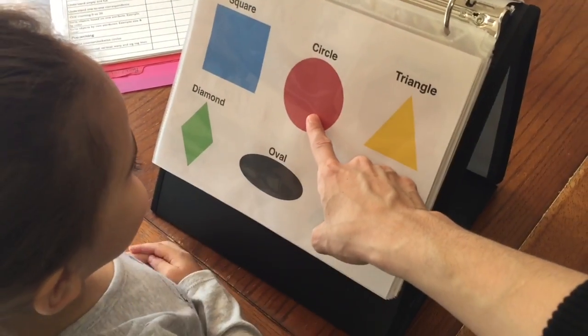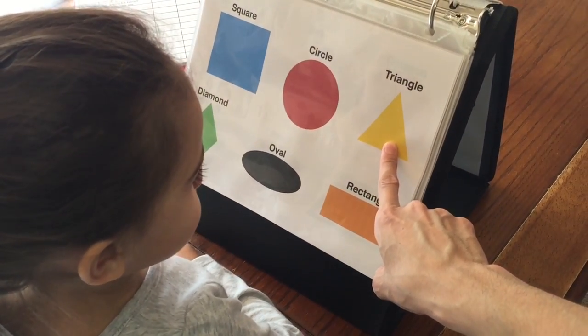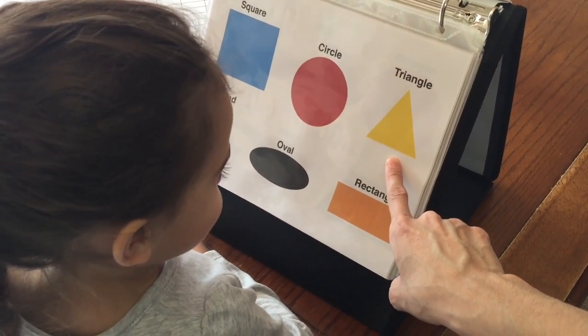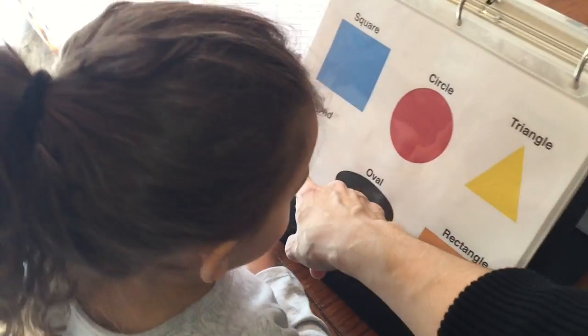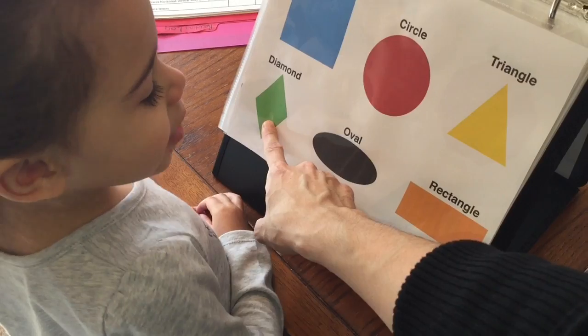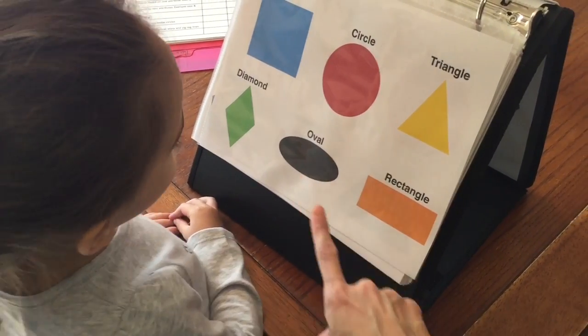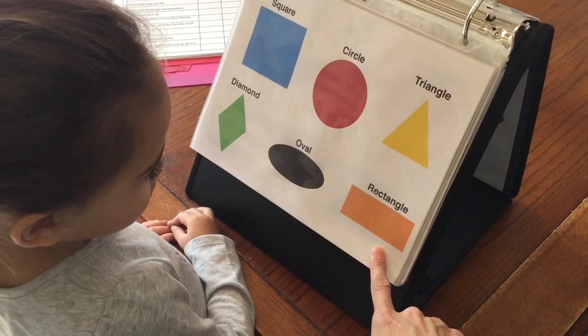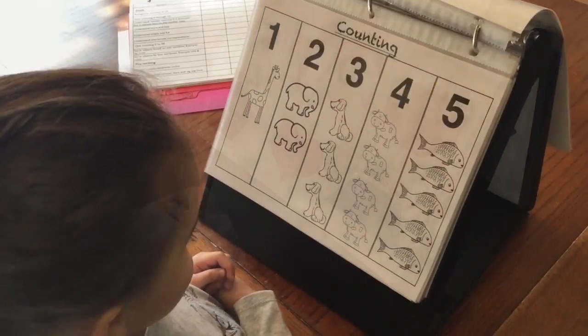Square, circle, red, triangle, diamond, oval, rectangle. Good job. Okay, let's go over counting.